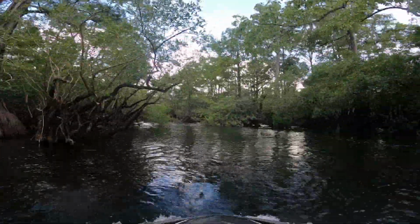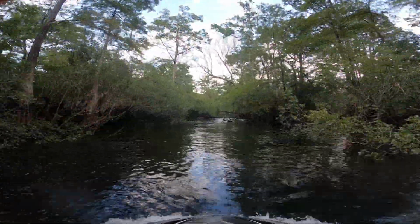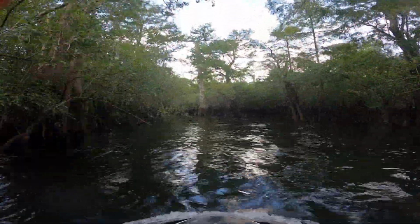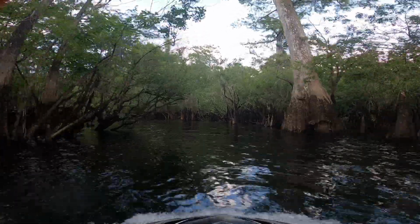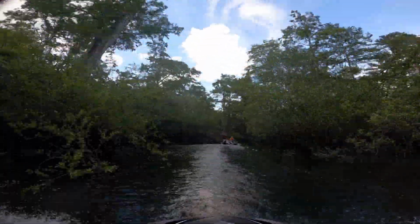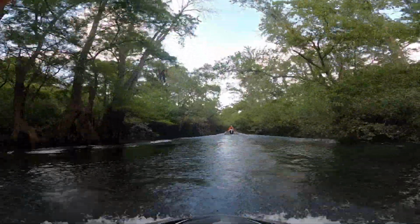This place is absolutely incredible with a treat on every corner. From turtles swimming around to birds and just more roots than you've ever seen. It's absolutely incredible. I know I use that word a lot, and it deserves it here.